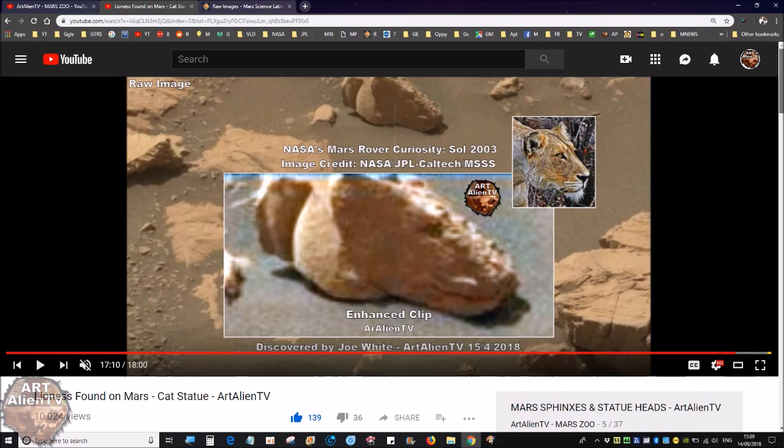But not much really. And this is not far from here, but this is Sol 2003, so this image was taken much later on, but the rover hasn't moved much in that time. It's only moved probably a couple of kilometers, a couple of thousand meters or something. So it moves extremely slowly from one area to the next, at a snail's pace, taking loads of photos. And these photos are really small.